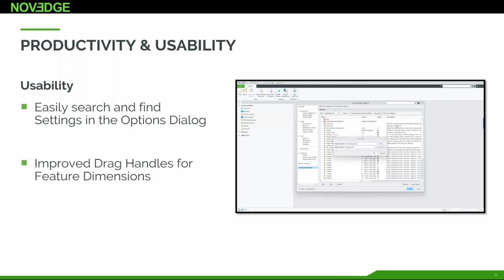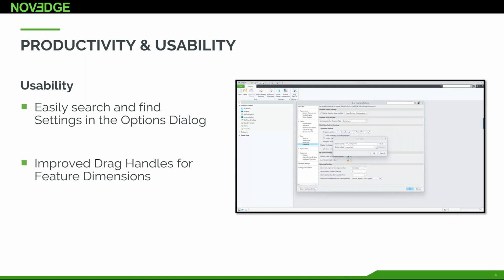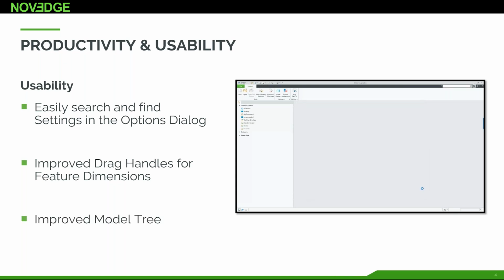There have also been improvements on drag handles. You can now much more easily manipulate and move around your geometry, your drag handles, with your linear drag and your angular dimensions. There have also been quite a few improvements to the model tree, mostly in terms of expanding and collapsing it. You can now incrementally collapse the model tree, and you can have it change to collapse all features, which collapses everything at once. It doesn't have to go to the base node anymore, but goes down to the base of your assembly.